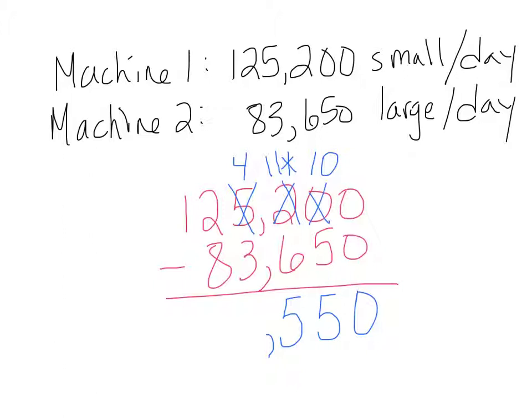4,000 take away 3,000. I have 1,000 remaining. And here, well, I mean, I can ungroup and regroup, but basically it's 12 take away 8, isn't it? 8, 9, 10, 11, 12, so I'm going to have 40,000 remaining there. 41,550, and you know where I stand on this.